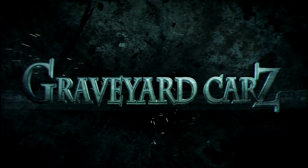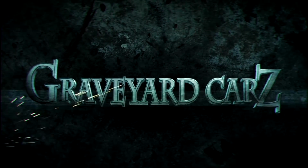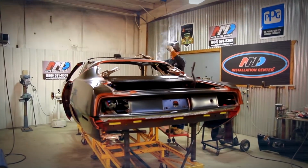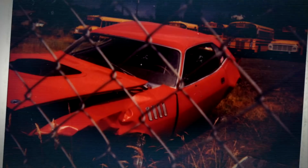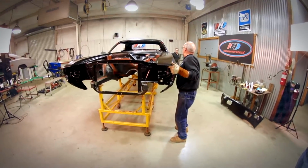This incredible story becomes more ghastly with each report. The guys at AMD did a phenomenal job on the Phantom Cuda. I could not be happier. They did exactly the way we would do it right here. It was such a help. This car now has its shot at the title again. After 30 years, 3 decades of sitting, being forgotten, ignored, and kicked to the side, it's coming back to Graveyard Cars for its new life to begin.